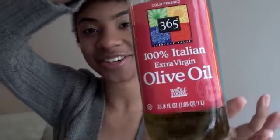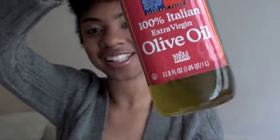Of course, my EVOO, extra virgin olive oil. As you can see, I'm almost done. I use EVOO all the time. It is a great oil to add to your conditioners if you're trying to do a deep condition. Oh my goodness, it's amazing. And another favorite of mine, avocado oil. You can easily see which ones are my favorites as I am running out. But yeah, I got this at Whole Foods as well.